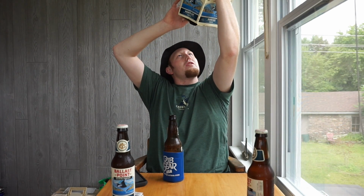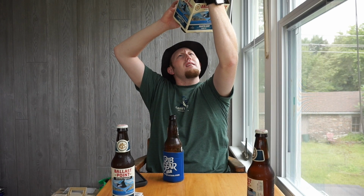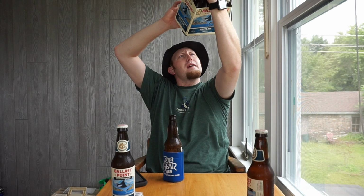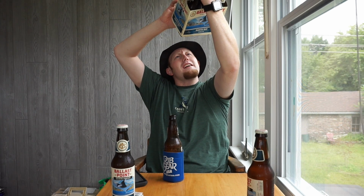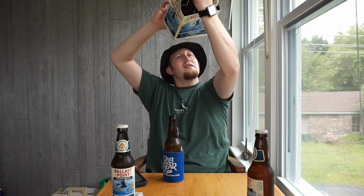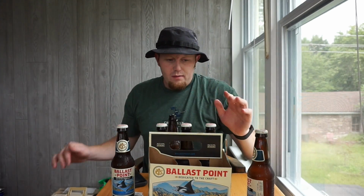It begins with the search for flavor. This new IPA rises above the rest. Food pairings, Chinese salt and pepper wings, bay blue cheese, and Dungeness crab cakes. If you like Manta Ray, be sure to try our Dorado Double IPA, D-O-R-A-D-O, Dorado Double IPA. Wow, how did I not know that at first? That's what the bottom of the box looks like, if you can see it. Put this down before I knock those over and have a mess on our hands.